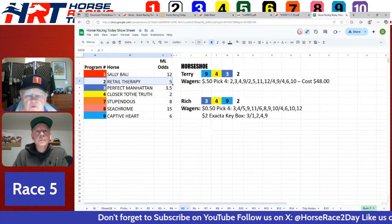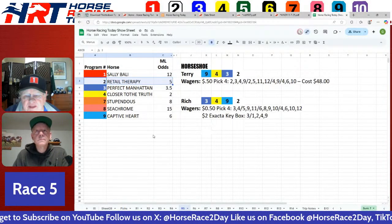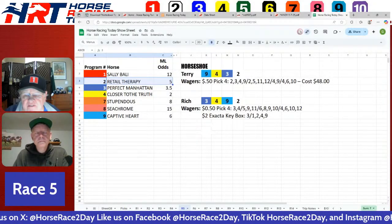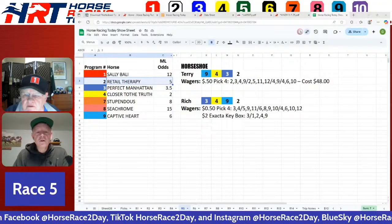The last pick 4, Miami Vice, Don Johnson: 2, 3, 4, 9 with the 2, 5, 11, 12 with the 4, 9, and finish up with a 4, 6, 10. That's a $48 ticket. I'm going to go with the 3-horse. It is our simulation favorite.